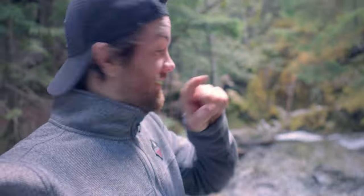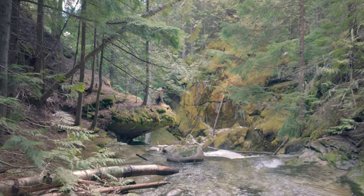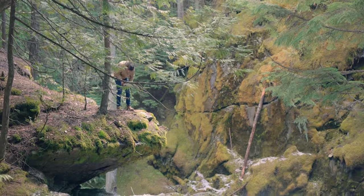So, that right there is where the waterfall begins. And Hayden is on a little overhang just over the waterfall. I gotta check that out.